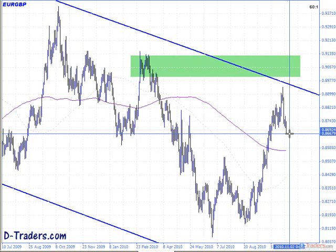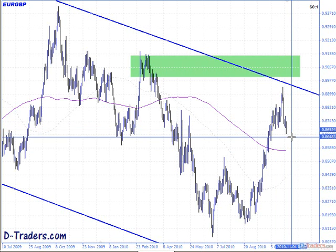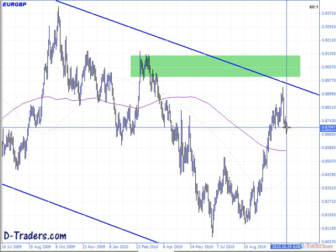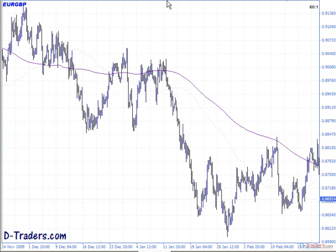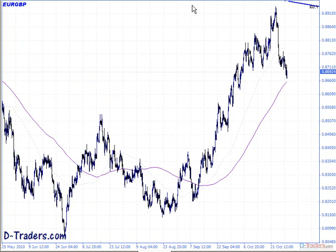Did push down to 86.67. So if it bounces back up, wouldn't surprise me to see sellers step up to the plate after this little retracement and push it back down. And then where could it go? Well, let's put it on a 4 hour. Zoom out a little bit.